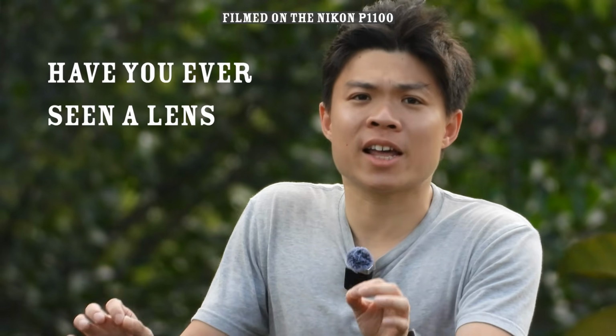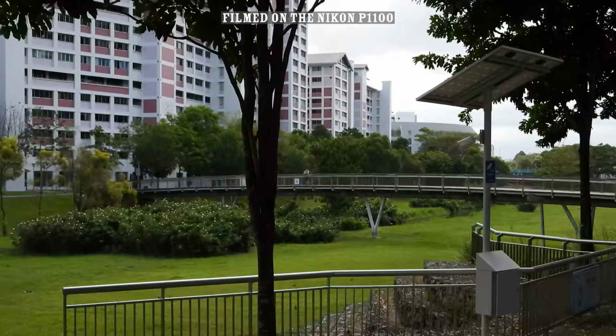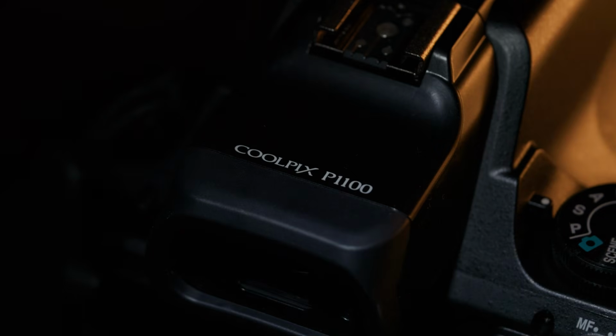Have you ever seen a lens that can film at 3000 millimeters? I've got my hands on the brand new Nikon P1100 to test it out on some of the local wildlife that we have here in our parks and reserves. Special thanks to Nikon Singapore for lending me this unit.